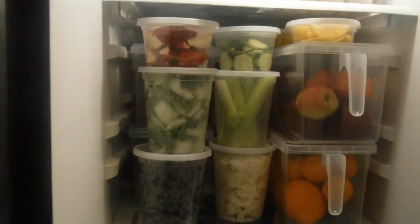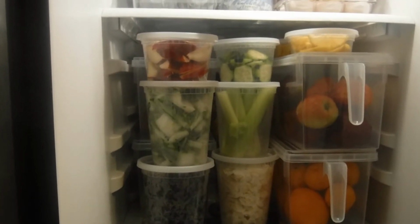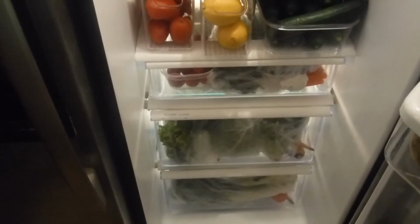Okay, so now I'm showing you inside of the refrigerator with my prepped vegetables and fruits in these little containers I got. My camera cut off, so I guess it's time to go charge it. But, yep, this is my refrigerator.